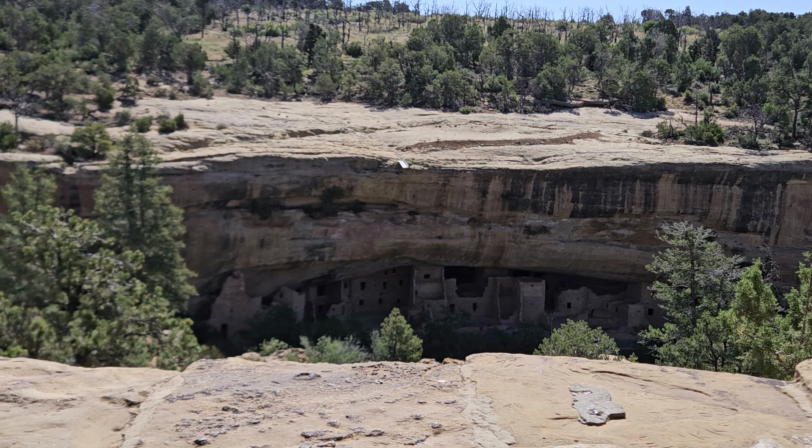He was pretty much a man of his times, I guess we would say. He adopted that attitude that it was okay to take these things. Basically what happened then was he decided to write a book about his findings here.